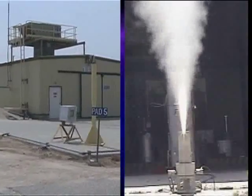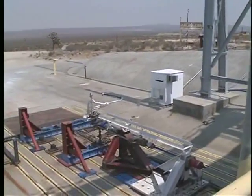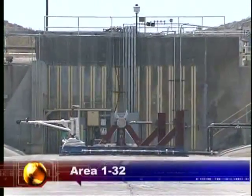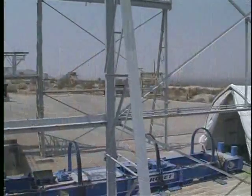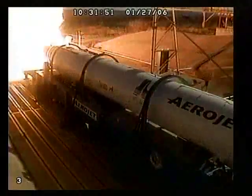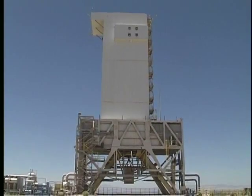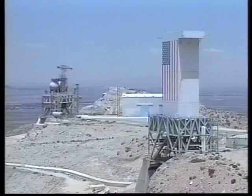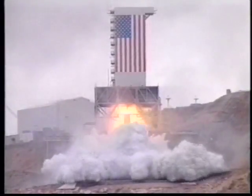Area 132 is capable of handling subscale 2-pound motors to full-scale motor test up to 1 million pounds thrust without thrust measurement, or up to 450,000 pounds with full 6-component thrust measurement. Pad 1 and 2 were modified and expanded in 2004 to handle larger motors such as the Atlas V strap-on booster. Even larger motors can be tested on a number of other stands, including Stand 1C, which was most recently modified to test the 1.6 million pound thrust Titan IV solid rocket motor upgrade.